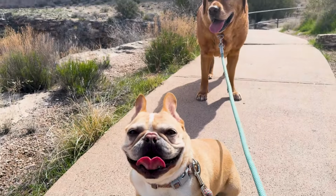So we are checking out Montezuma's Well, and it is dog friendly, and it's a pretty short hike, so Izzy's gonna come with us today.